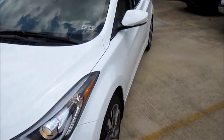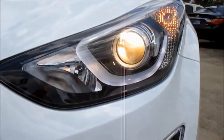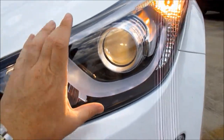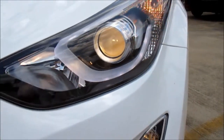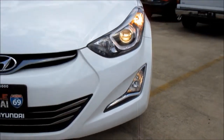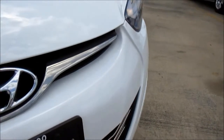Now, unlike the SE and the Sport, the Limited pretty much adds every available feature you can think of in the Elantra's book. For a beginning start, the Limited comes with LED accents running along the small white portion here, unlike the painted white portion, which has been in both the SE and the Sport that we've looked at so far, and they all surround the standard halogen projector lights. You can see it also comes standard with chrome ring fog lights. Standard chrome accented upper and lower grille.